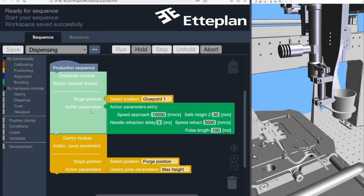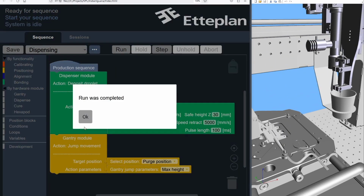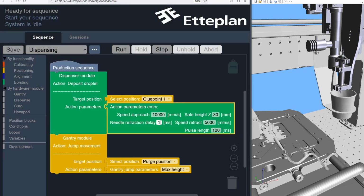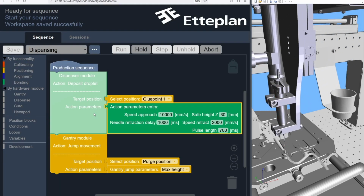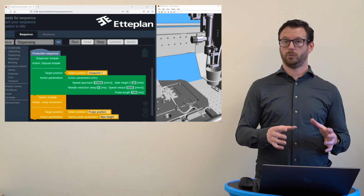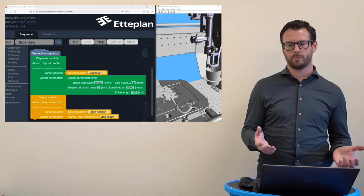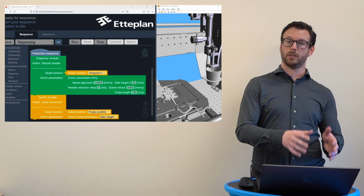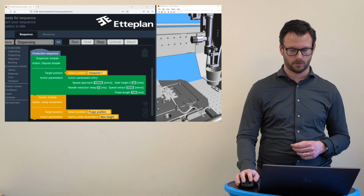Now you can see we've already made a simple sequence step, and when we run the system, you can actually see the dispenser moving around and doing its thing basically. And now we change, as you can see, some of the parameters of the dispensing action, and now together with the dispenser, also the gantry moves and interacts in the way that you've parameterized it. It's all real time, so it's not sped up or anything, it's just real time as you can see it. So this is the amount of time that's also required for you to change steps in the production sequence.